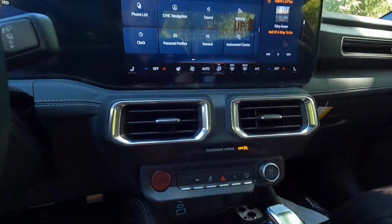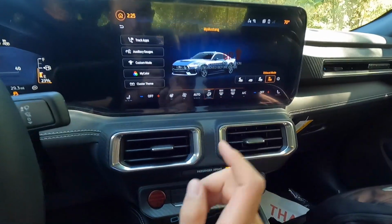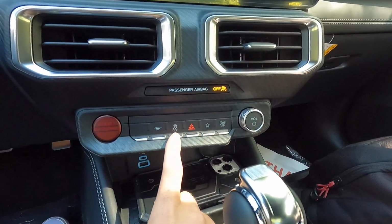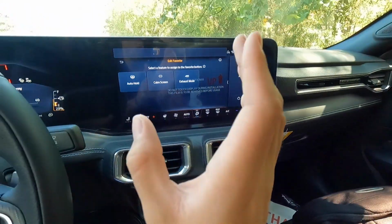You get 2 HVAC vents. This is your start stop button. Again, this will bring you into that screen that I was just in. This is to turn traction control on or off. You got your hazard button. Clicking on that little star right there is going to bring you into your favorite screen.